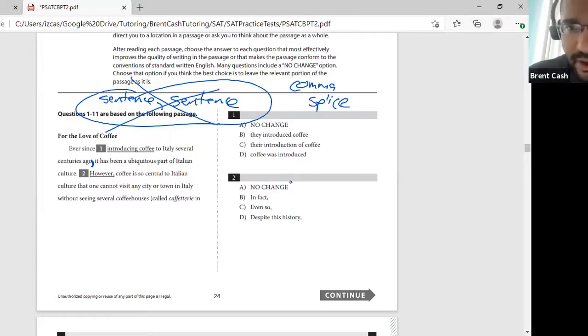And the best choice here, ever since, if I choose choice A, ever since introducing coffee to Italy several centuries ago, I don't have a subject. There's no subject here. I don't know who's introducing the coffee. That's a problem. So I wouldn't choose A. Choice B, ever since they introduced coffee to Italy several centuries ago, I wouldn't choose choice B here either. I don't know who they is.